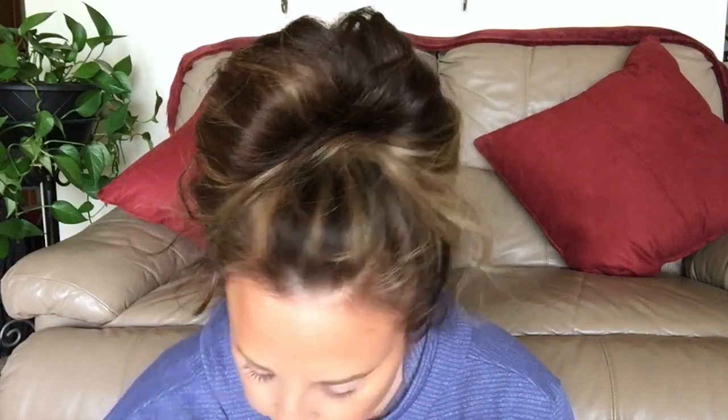Anyhow, I need to run some more of this under my eyes, on my waterline. Okay. All right, and then what do I want to do? I picked this up. I don't know if I like this. Maybe it's my eyebrows, but it's the Anastasia Clear Eyebrow Gel.